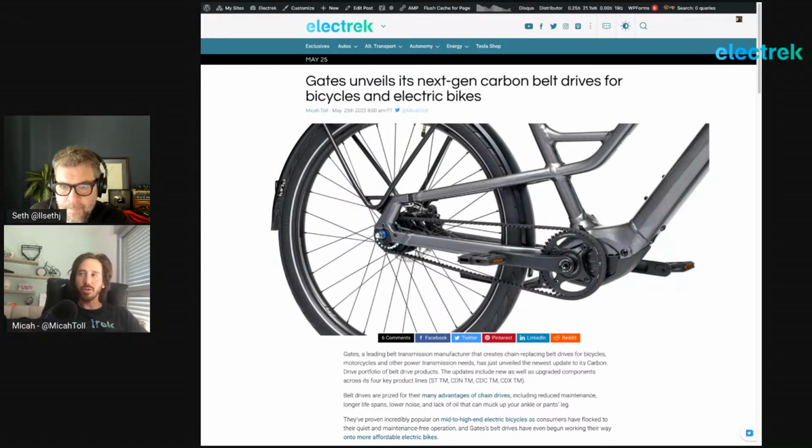But for bikes and e-bikes especially, where you've got a lot of power being applied through that drivetrain, more than a typical human rider is going to be putting out, using these high power transmission belts has really proven to have a lot of advantages. When you combine lower maintenance and quieter riding, and then add in these new developments, Gates is really doing a good job of staying at the forefront of the industry here.